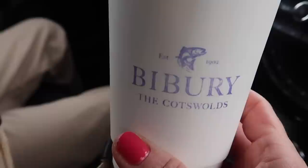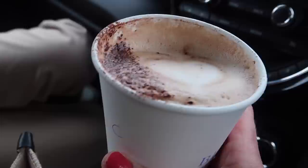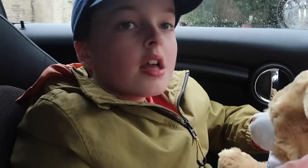Warming up in the car before we move on to the next footage. Look at this cappuccino. How cute. Look, it's a little heart. You may or may not know, it's a tradition. Every place we visit, Atticus gets a bear with that place on. When we get home, in one of Mummy's vlogs, I'll show you all the bears.